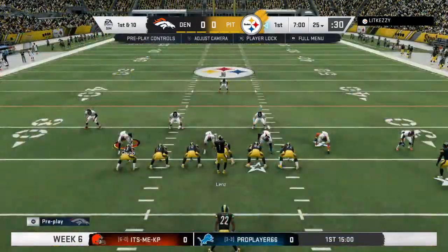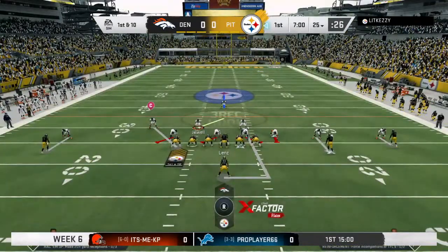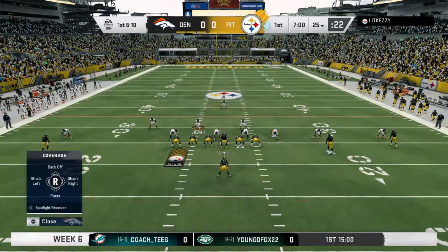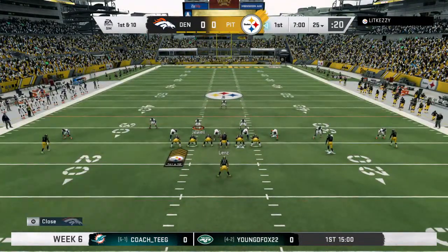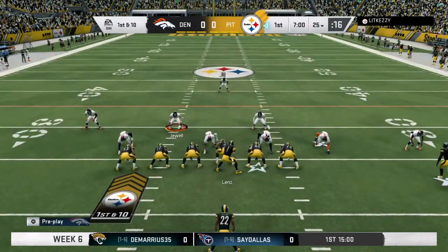Here we go. 8, read. Check, 47. Drop deep. Under 10. 61, matchbox, right.